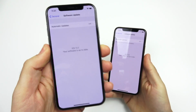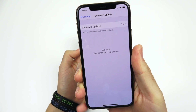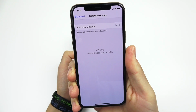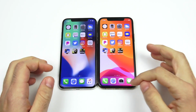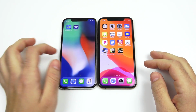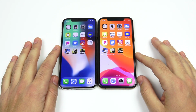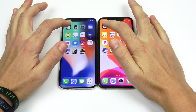Okay guys, so quickly confirming the software, iPhone 10 has iOS 13.2 and iPhone 11 Pro iOS 13.2 official versions. We've arrived at the application portion of this speed test. Everything is closed out for iPhone 10. Everything is closed out for iPhone 11 Pro. Let's begin with the clock.